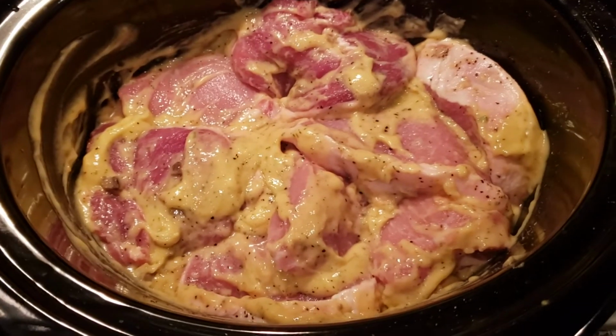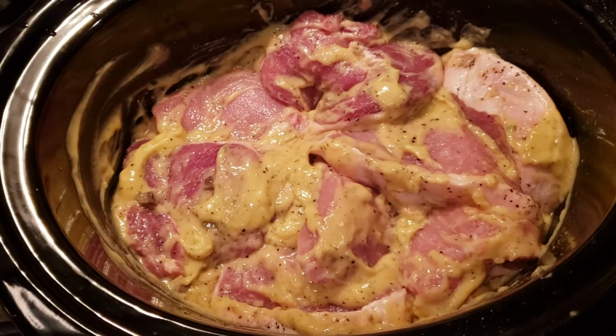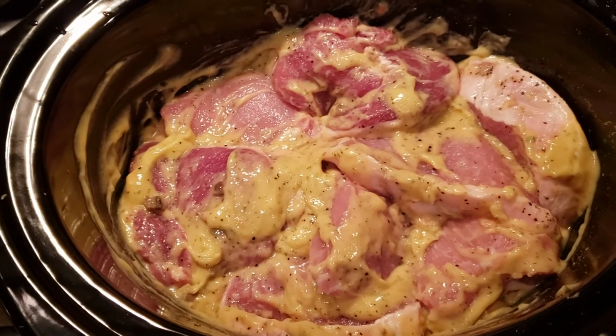So I'm just gonna cover it, put it in the fridge, and in the morning, I'm just gonna pop it into the crock pot and let it cook on high for a few hours. The hubby will be at home, so I'll have him take that off.